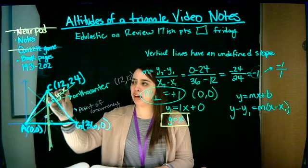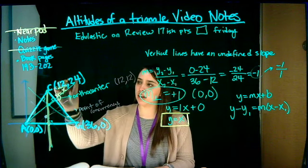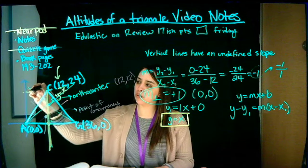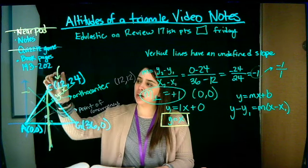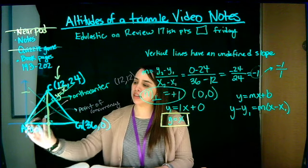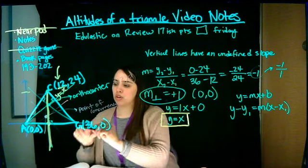How do I know that? Look at the x coordinate for C. It's at 12, 24, where 24 is right here and 12 is right here. So that's a vertical line crossing the x-axis at 12. So this equation is x equals 12.